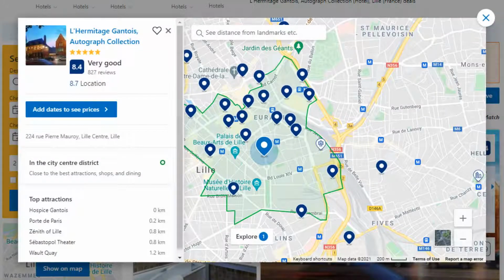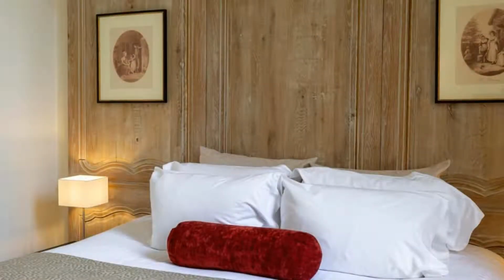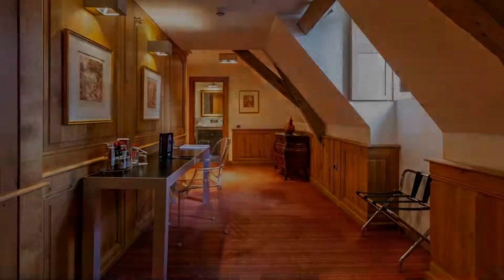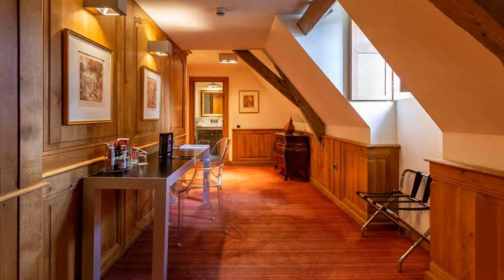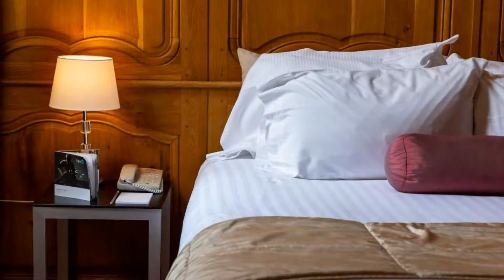Number 3. It's a 5-star hotel. The location of this hotel is outstanding and guests love walking around the neighborhood. Check-in time is 3 p.m. and check-out time is 12 p.m. Guests are required to show a photo ID and credit card at check-in. Pets are allowed in this hotel.